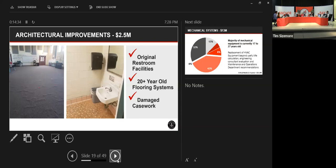We also did a little bit of flooring at both of the middle schools, and then the counseling and main office at the high school as well. But as you can see in the pictures there, that's Lighthouse, the music room. So there's still some buildings out there that may be a bit older that haven't received the attention that some of the other ones did in the last bond.